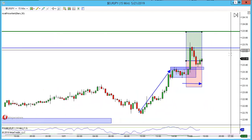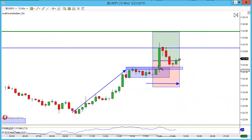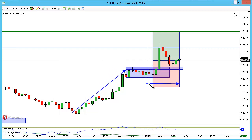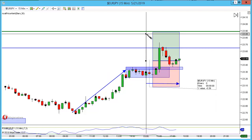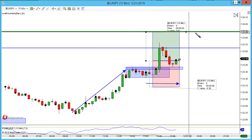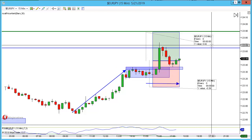So let's zoom in. What does that now do to our reward to risk? So we have a risk of 39 and a reward of 42. So pretty much a 1-to-1. But what else do we have? Well, we have a high probability trade, and I'm very happy to take just a 1-to-1 reward to risk if I have a very high probability trade.